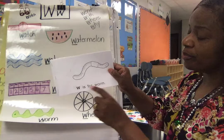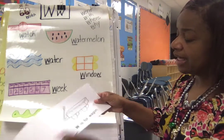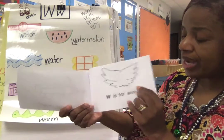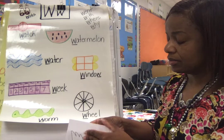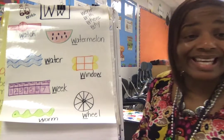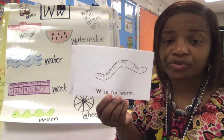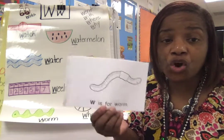So now let's take our pointer fingers and let's read this book. W is for worm. Do it again. W is for worm. Let's keep reading. W is for wagon. W is for wings. On my dragon. Dragon and wagon are our rhyming words. Make sure you circle the W's with a crayon on every page and the lightning words with a pencil. Color this book, read this book 3 more times, and put it in your light up bag.